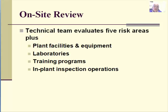The on-site review, the technical team would evaluate the 5 risk areas that we saw on the previous slide, but they're also going to look at the facilities within the plant and the equipment that's used in that plant for processing of meat and poultry products. They'll look at laboratories, and this may be a laboratory that the processor has within their facility where they're actually doing some of the testing. As an example, they may be looking for the fat content of processed meat product to make sure that it's 30% or less for things like hot dogs and processed meat products that may be coming into the United States. Or it may be private labs that do the analyses to make sure that their products are in compliance.